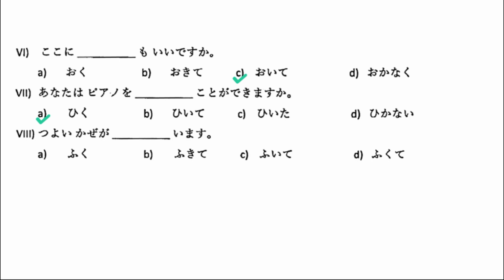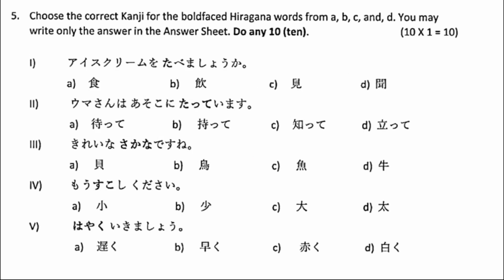Let us see the eighth sentence. From the options, you can make out that the verb is fukimasu, which means to blow. Since the te form is fuite, the correct option will be fuite, and the sentence will become Tsuyoii kaze ga fuitemasu. In part A, the fifth question is choose the correct kanji for the bold-faced hiragana words from A, B, C, and D. In the first question, we have tabemasho, which means to eat, and the correct option is A.